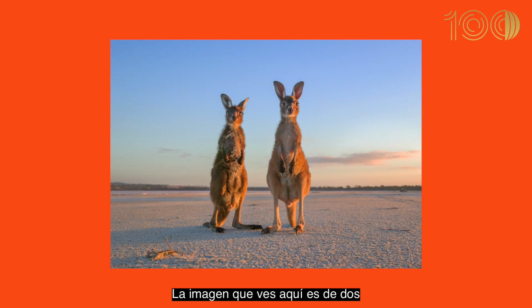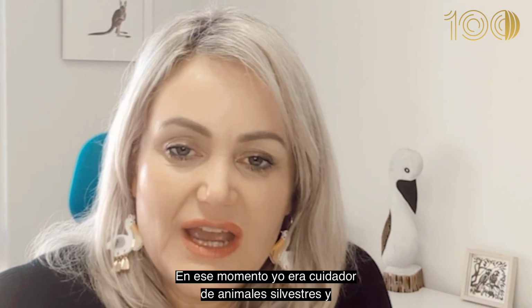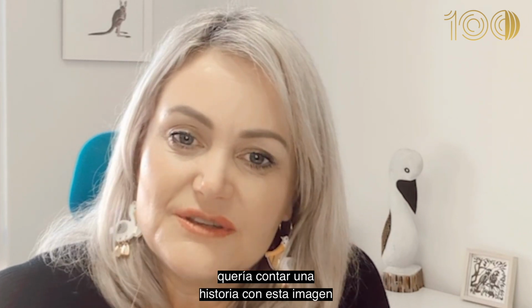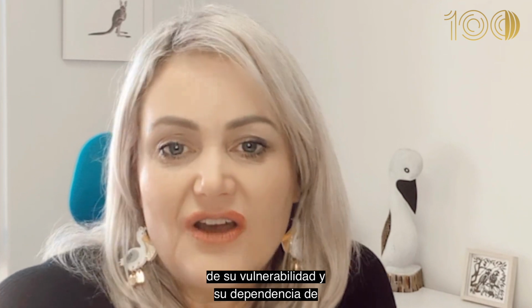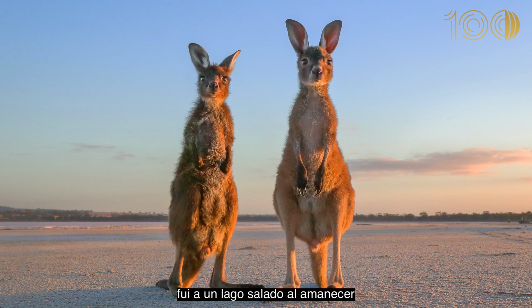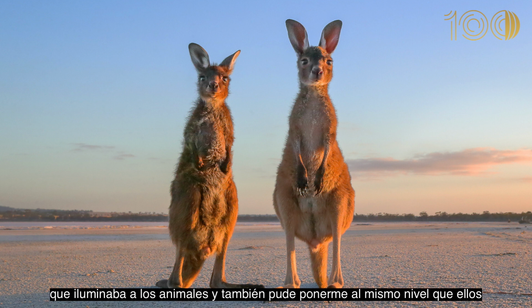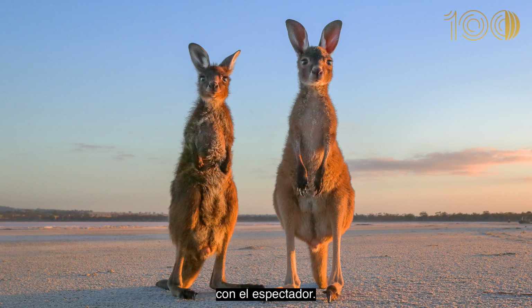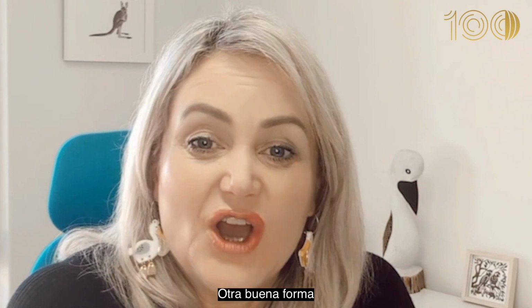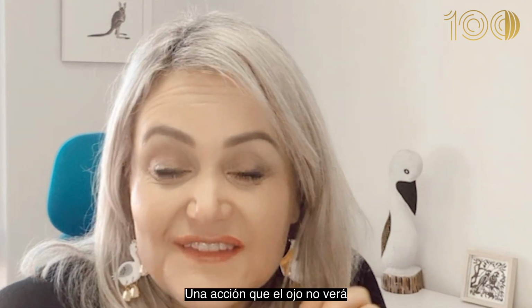The image you see here is of two Western grey kangaroo joeys that were orphaned when their mothers were hit by vehicles. I was a wildlife carer at the time and I wanted to tell a story with this image of how vulnerable they were and reliant upon the carers that looked after them. For this purpose, I went to a salt lake at sunrise where I could get the beautiful soft golden light on the joeys, and I also got to eye level so that there was a very strong eye contact with the viewer.